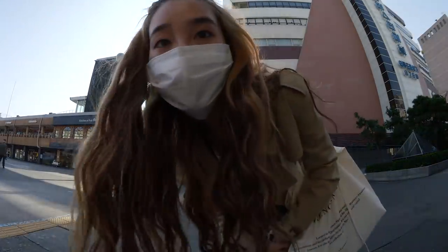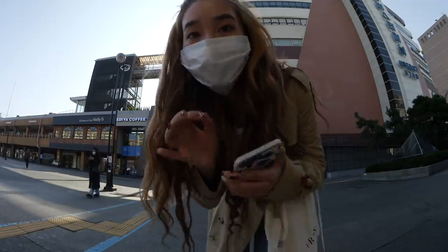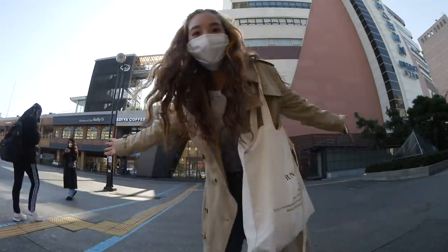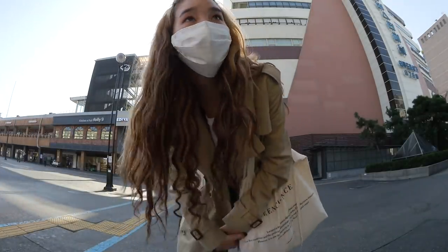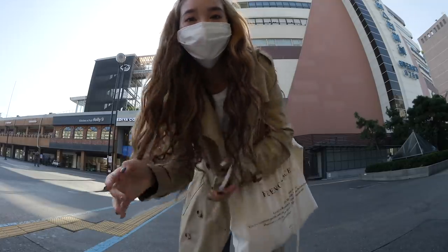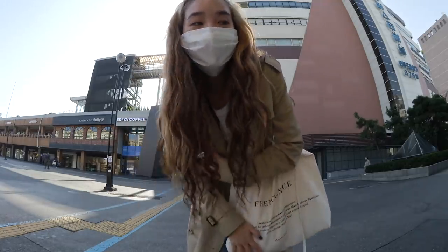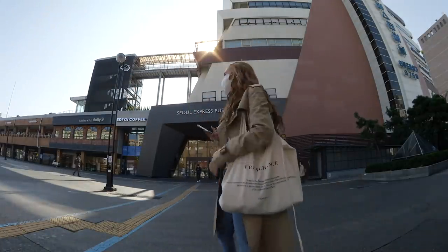All right, let's go. We made it to Express Bus Terminal. Jem is almost here, and Ion says she's going to be a little late, but we're back at Express Bus Terminal for the flower market. This was actually one of your guys' favorite vlogs. I did take my allergy medication, and I did bring some with me just in case. So yeah, let's wait for them and then start our day.